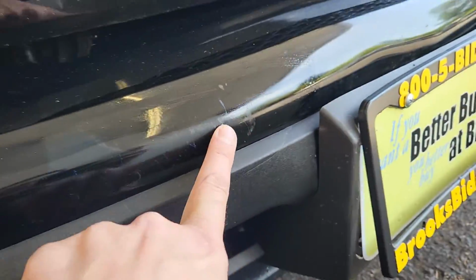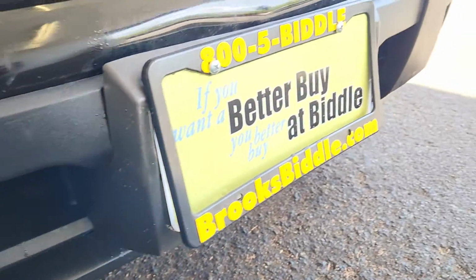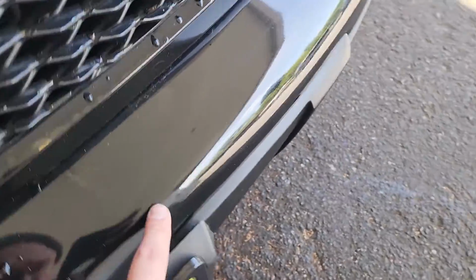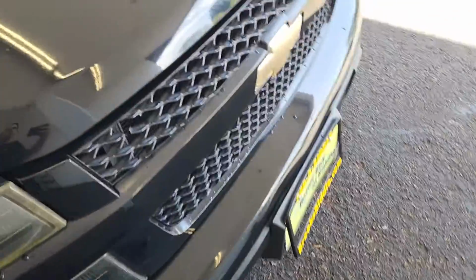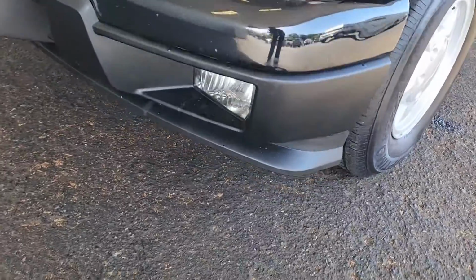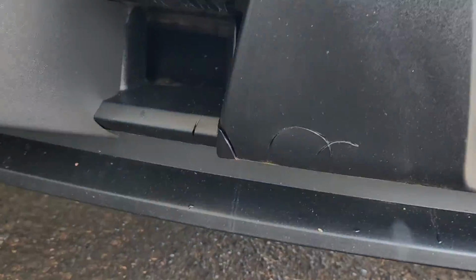It's like up in here there's some scuffage. This whole thing. If you can tell that, it looks like it's a little bubbled out here. A couple rock chips to be expected. A little right there as well.